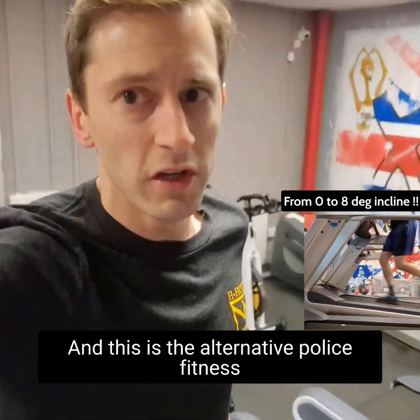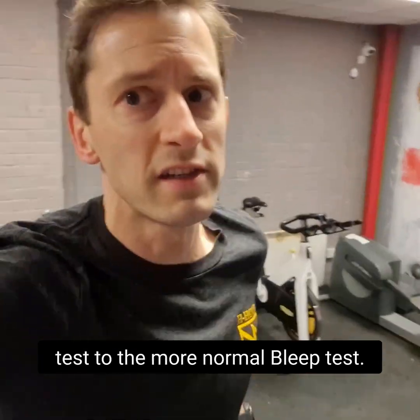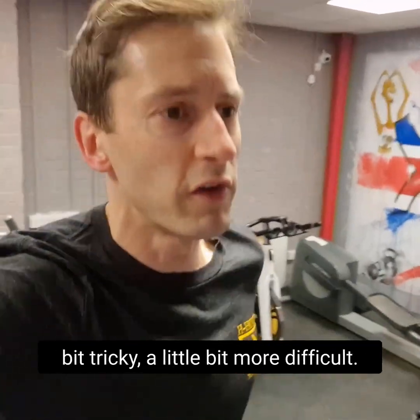And this is the alternative police fitness test to the more normal Bleep test. And the reason I've decided to do this one is because actually on paper it looks a little bit tricky, a little bit more difficult.